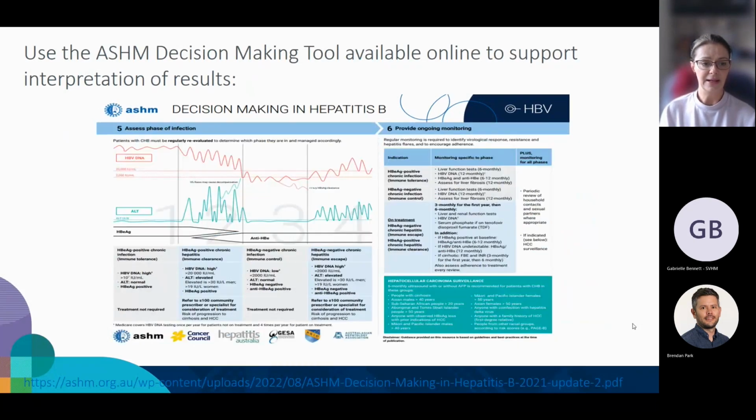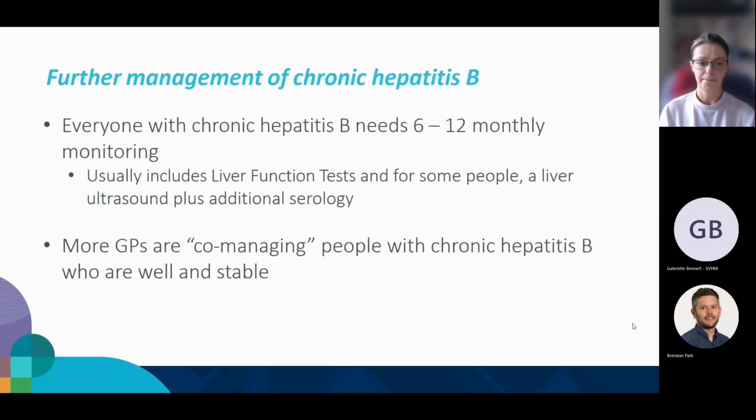So this decision-making tool can also guide you through assessing the phases of infection, but certainly you don't need to do this alone, and a specialist or nurse practitioner can support that process with you. As I mentioned earlier, everyone with chronic hepatitis B needs 6 to 12 monthly monitoring. So this will usually include a liver function test. And for some people, it will also include an ultrasound plus additional serology.